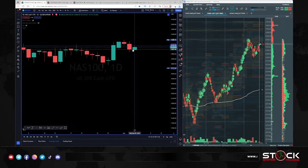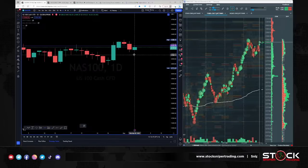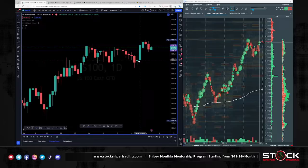Okay, so NASDAQ, we have the high, 13,170, and we also have the low. It's still like a bullish ignited candle. We're still holding our base. So very small range. How are we moving?